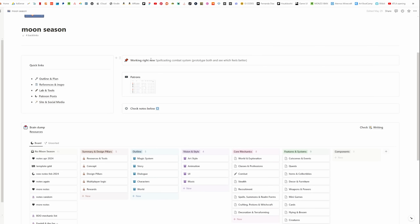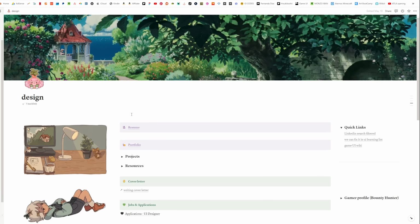Anyways, then I have my working right now section, which is the spellcasting combat system, but this moves from time to time. It's just because I don't work on my game every day, and it's good to have a reminder of what I should be doing. Of course, this is very specific. Not everyone's developing a game. All of these pages are because I'm a designer and I do a lot of different projects, but you may not need any of those for yourself. Then I have my design page, which is related to my profession.